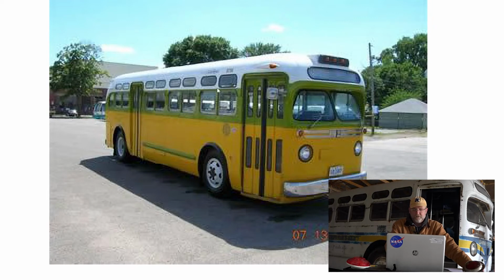It looks like there's a unit number on the top of the side window here. The Rosa Parks bus unit number was on the side, kind of underneath that same window.